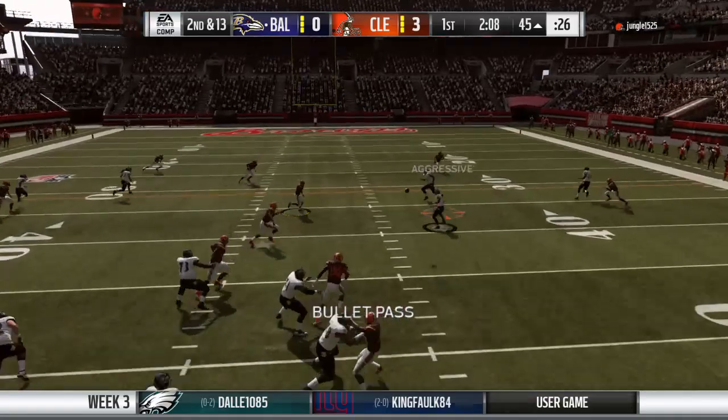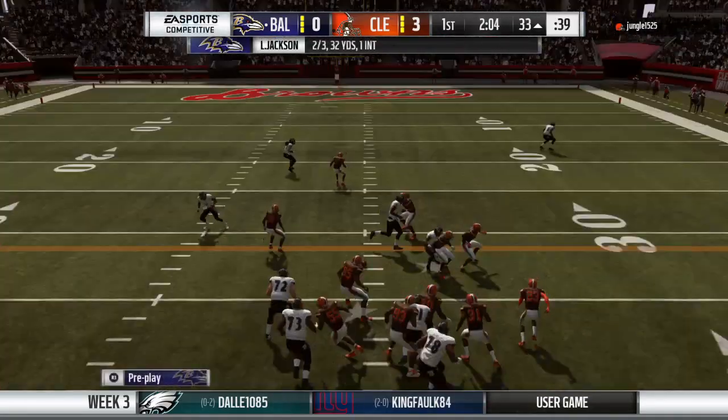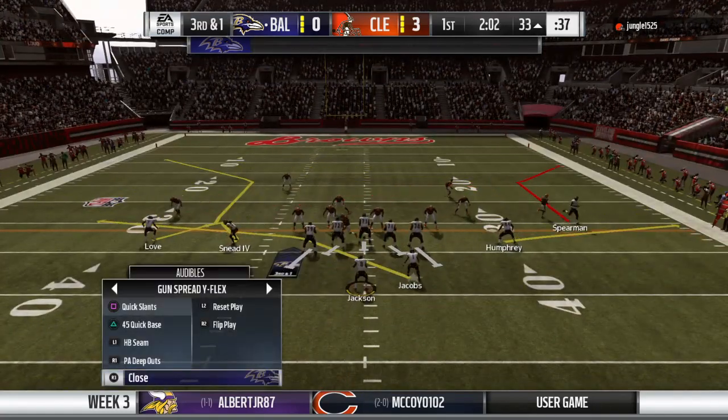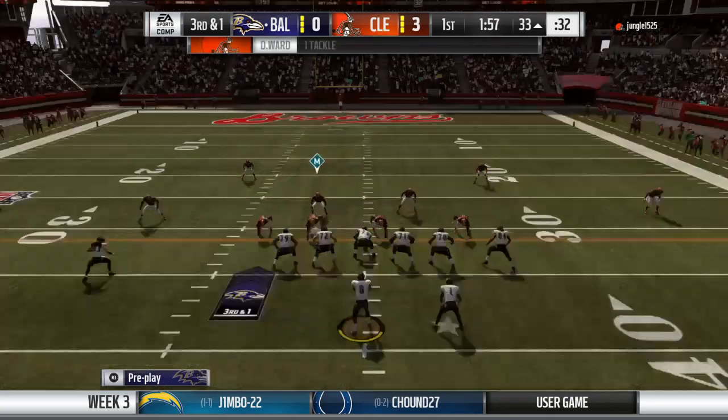On second down, here's Jackson. Over the middle, complete. That's Jacobs. And he's going to get it down to the 33-yard line here. It's a pickup of 12, and that'll set up a third down. They're going to have to do something with him.